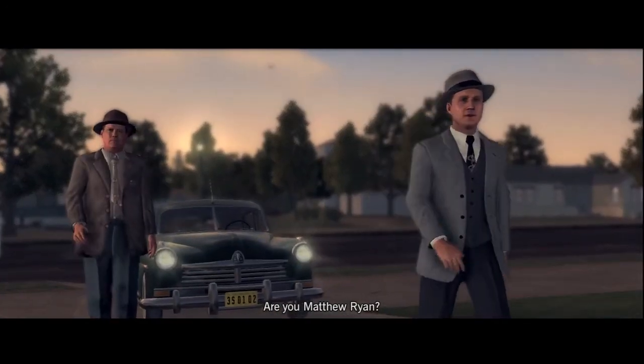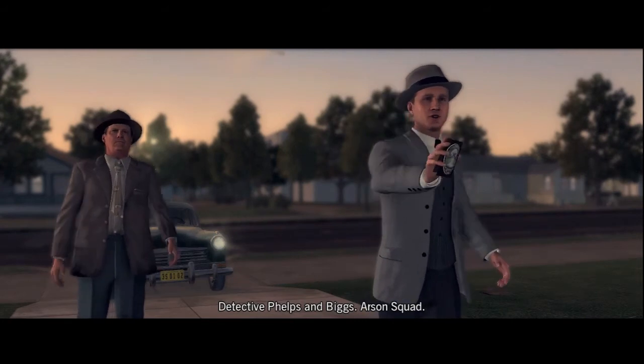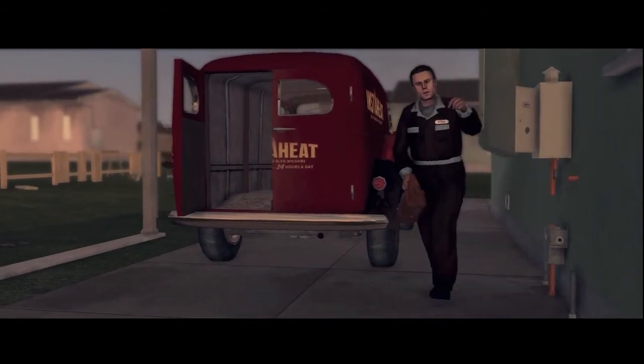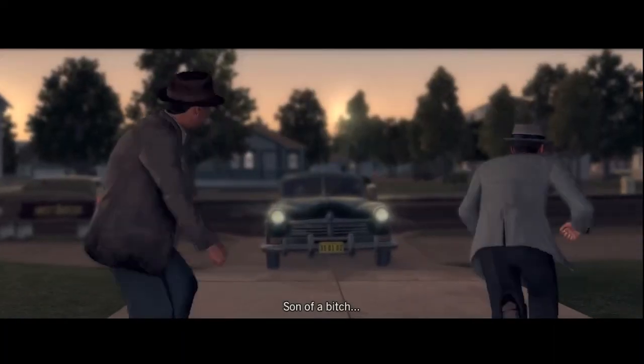Are you Matthew Ryan? Who's asking? Detective Phelps and Biggs, arson squad. Arson? You heard the man. Let's just put this stuff in the car and I'll be right with you. Hold it, Ryan. Son of a bitch.